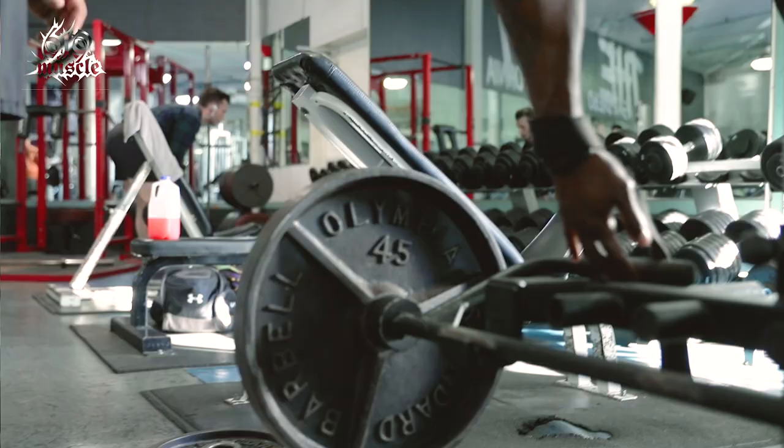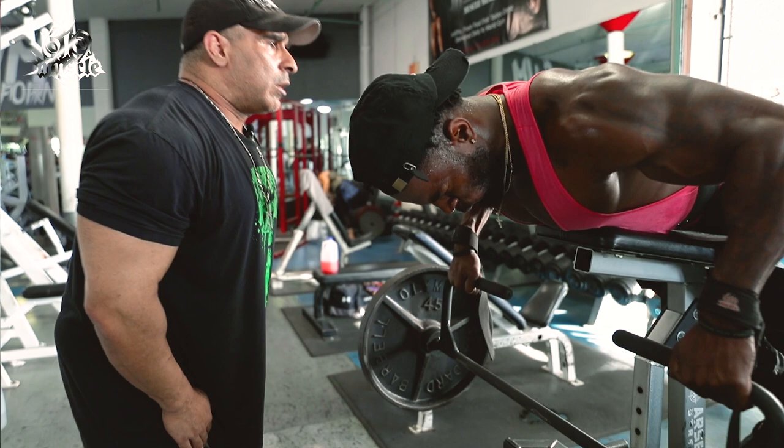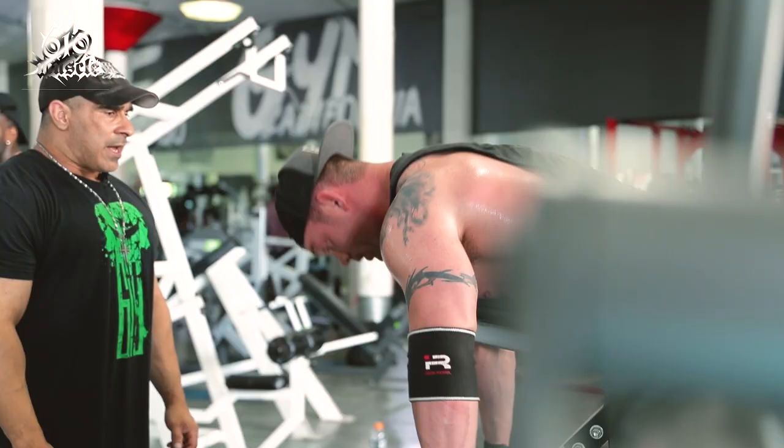This is gonna be mid-lat. We focus on lower lats with our dumbbells. This will be mid-lat, rhomboids, and lower traps. We're gonna add a little intensifier to this. We're gonna pause and hold for 3 seconds at the peak contraction just to make it a little more challenging. This is a fun exercise.